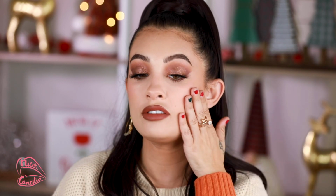This foundation is like velvet, literally velvet. You barely need any translucent powder or anything to set it. It does it a lot on its own. I'm a sucker for the matte look this time of year. I love a dewy look more in the summer, but for a matte look and for having dry skin, this foundation really has been gorgeous, I feel, on my face.